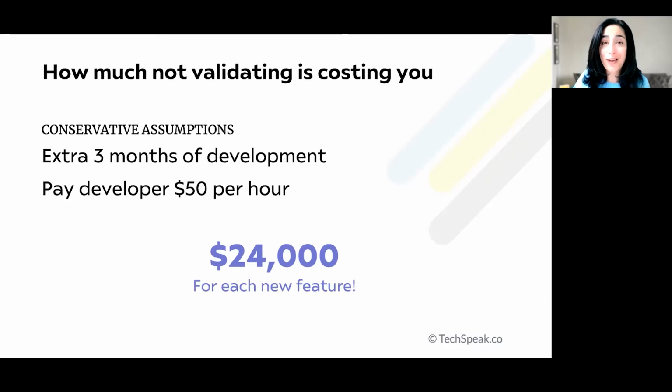In fact, the cost of not validating is even higher than this estimated $24,000 because skipping this step has cascading effects, first in the development stage and then in the sales and marketing stage. You will spend extra time and money at every single stage, possibly for features and functionalities that no one will ever use.